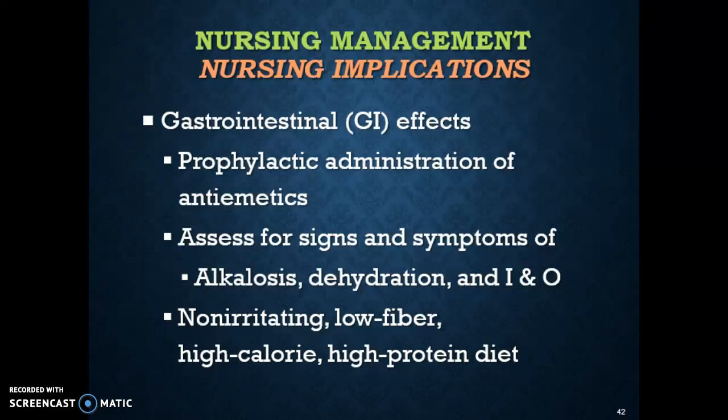Again, here's some of the talk about GI effects. Nearly every treatment is going to be given a prophylactic medication for antiemetics. We're going to watch them again for hydration status, their intake and output, and they should be on a very non-irritating, low-fiber, but high-calorie, high-protein diet to get the best amount of calories and proteins they can get in there without creating a lot of GI distress. And again, vomiting can occur within an hour of chemotherapy and can go on for several hours and even days after a treatment.